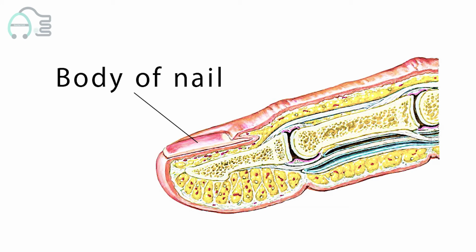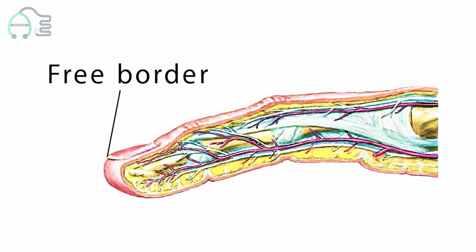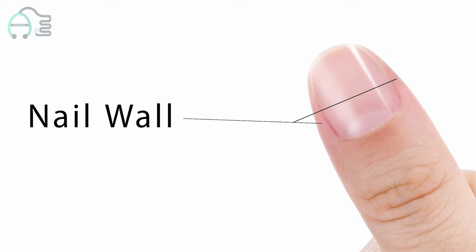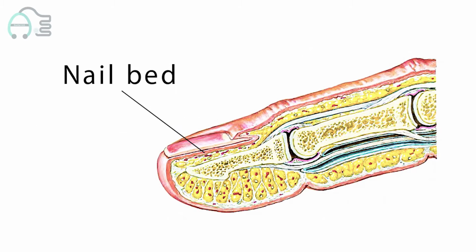Body is the exposed part of the nail which is adherent to the underlying skin. Free border is the distal part free from the skin. Notes: the proximal part of the body presents a white opaque crescent called lunula. Each lateral border of the body is overlapped by a fold of the skin, termed the nail wall. The skin beneath the root and body is called nail bed.